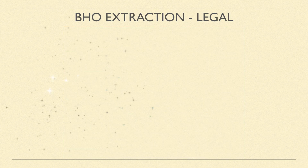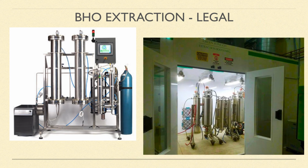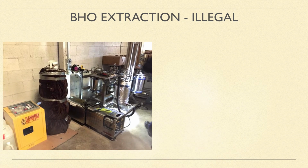When you extract it legally, you use a closed loop system which contains the volatile gas, in most cases butane, and it doesn't allow it to vent out into the atmosphere or the room. It really focuses on controlling leaks. And if there are leaks, there's a backup provision for most legal labs, which have it in a contained room. And there's always proper ventilation and different things to avoid because butane is heavier than air. It's also odorless and colorless. Therefore, when there's a leak, it can settle without proper ventilation and in an open room. It can be very hazardous.